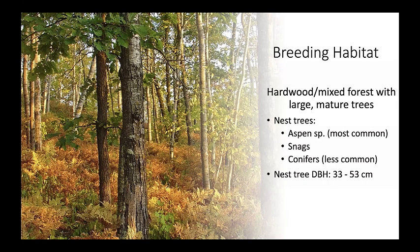But the thing is that they really need large trees. So at least a 33 centimeter diameter tree is needed for their nesting. Typically around 40 is the average. That's what Mike North from the DNR found in one of his studies. So we're looking for forests with large mature trees, and lots of aspen is also really good for their breeding.